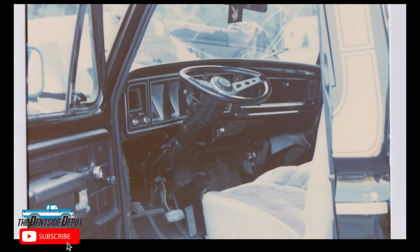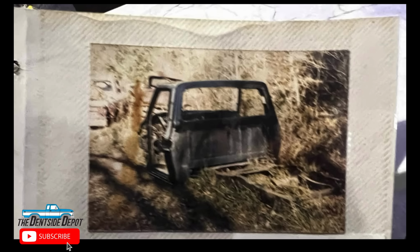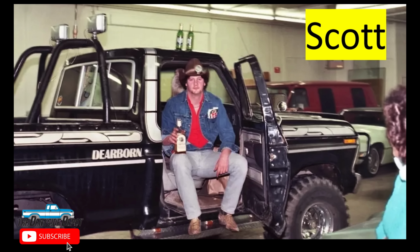I don't believe anyone was seriously injured in the accident, but you can see that absolutely terrible damage to this particular vehicle. And this is the last known picture of this truck, as it was dropped off in a junkyard many years ago, and to this day no one knows where it is, and this particular Dearborn is lost to history. So let's move on to the next one.